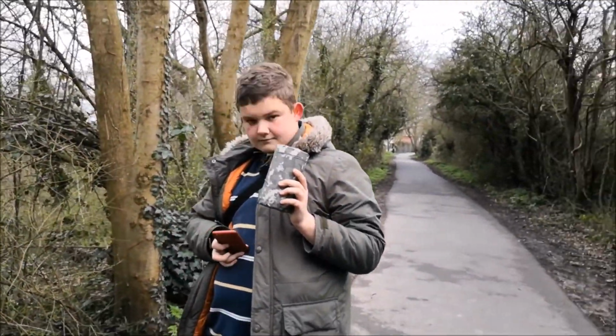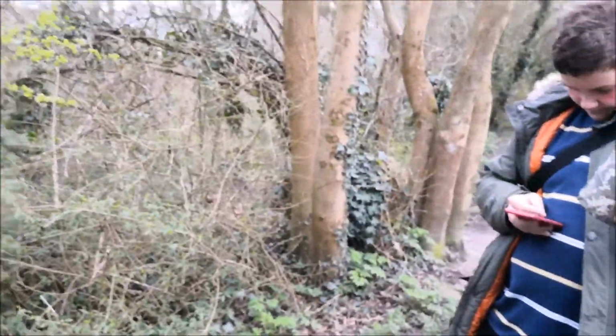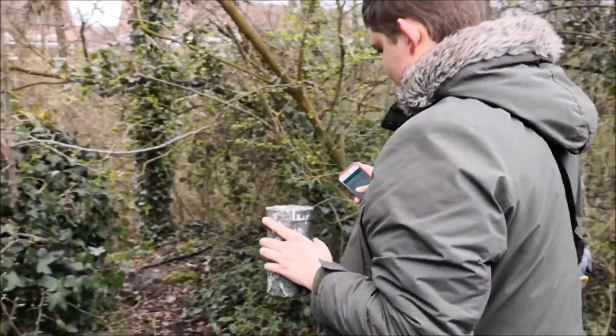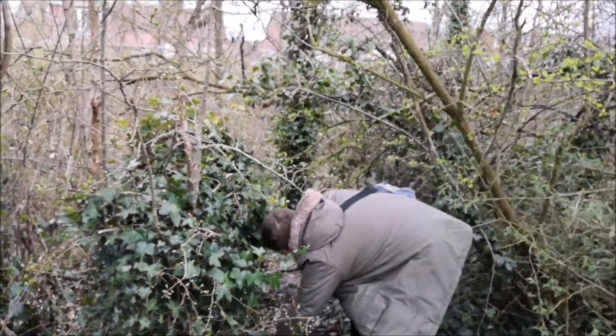So Harry found the last cache. It's a nice sized cache. It was down there somewhere. I was off searching different trees and whatnot, how he found it. So Harry's just dropped off his trackable, the grey trackable we found earlier on in the series. So he's going to pop it back. This might be the last cache we find today.